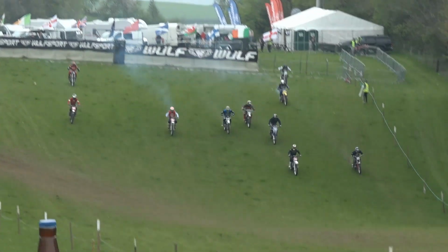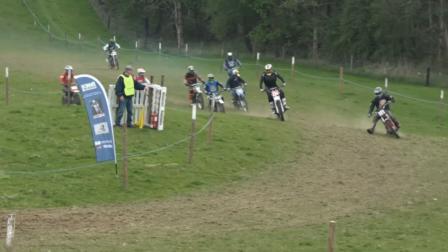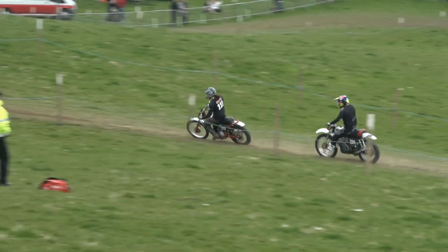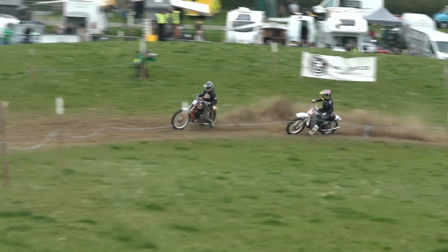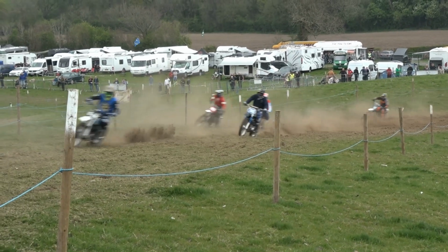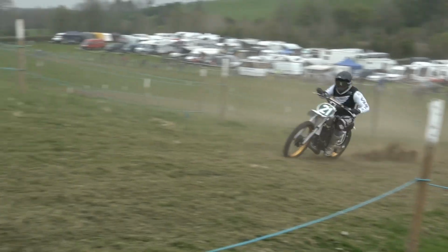So as the riders leave the line, it's a good start by Harry Stitt on the outside there. Andy Hinchcliffe is on the left, so he appears to have got his CZ back up and running as he disappeared in a previous race, but Harry Stitt is again off to a flying start as they make their way up the hill.